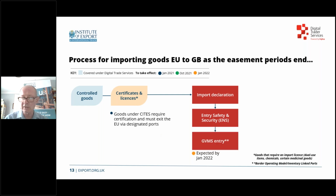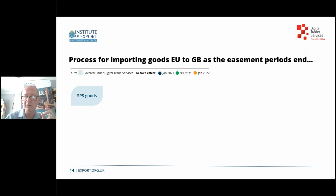And also we can see that if your goods require an import license, so certain types of goods such as dual use items that have both a civilian and a military purpose, chemicals, certain medicinal goods, drugs sold under license, for example, they will require an import license as well. So something else that, if trading with the EU previously, some traders may not be fully familiar with.